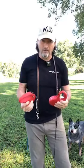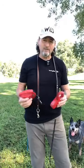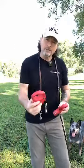However, the retractable leash has taken off. If I go for a walk with Captain and I come across 50 dog owners walking their dogs, guaranteed I'll put good money on it, 40 of them are walking their dogs on one of these, a retractable leash.